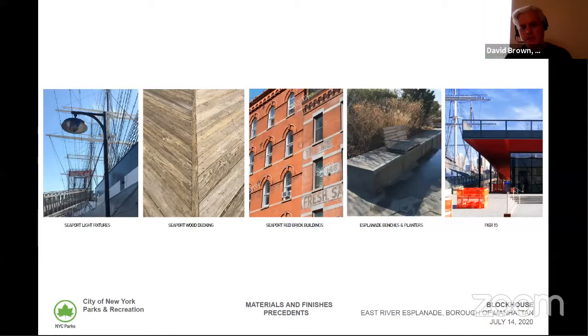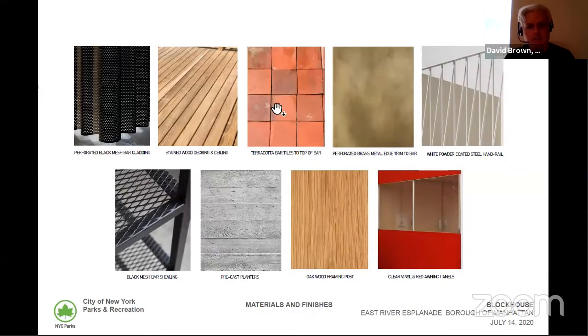make an undercroft condition more vibrant and more active, and especially at night, giving the opportunity to give a pop of color to help attract people and make people feel welcome to these spaces. So this is the material palette that we selected.